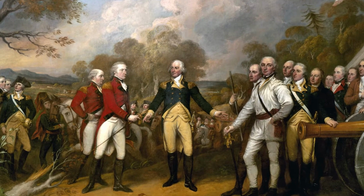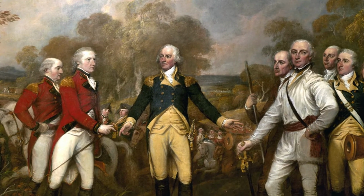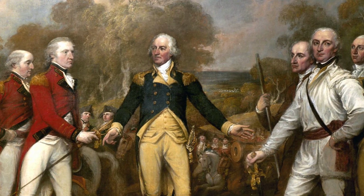The American Army captures a lot of British artillery, which they can then use against the enemy. And most importantly, it convinces the French to come in on the American side, providing the American Army not only with extra troops, but supplies, money, and most importantly, a navy.